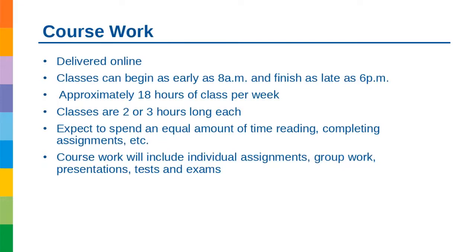So now coming back to coursework, all our courses, like I mentioned, are delivered online. You don't have to come to any physical George Brown location. You can take all your courses from the comfort of your home. Classes can begin as early as 8 a.m. and finish as late as 6 p.m. There are approximately 18 hours of class per week. So there's no class on every day of the week. Typically, we try to limit the classes to 4 or 5 days in a week. So you get the 3 or 2 days to do your other work, like taking care of your family and working as a PSW if you decide to.